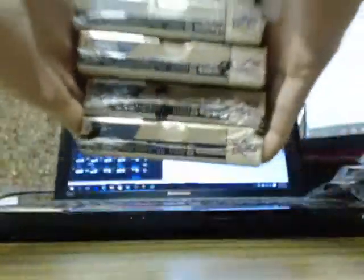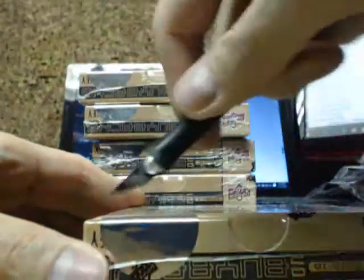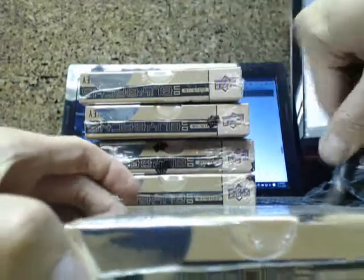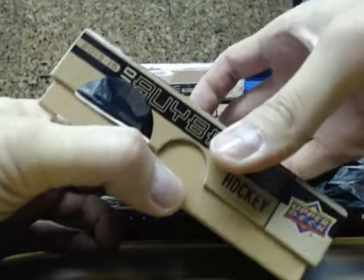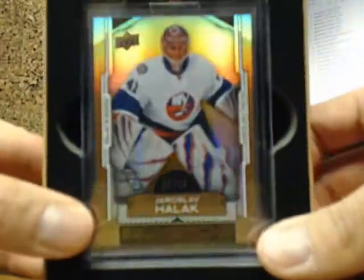There we go, guys. Teams that haven't got a hit yet, hopefully we can get you something here. This one has Hurdle and other stuff like that.